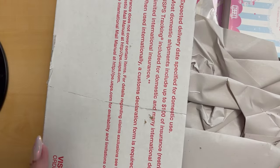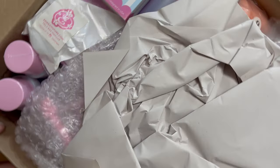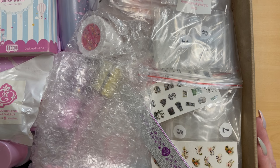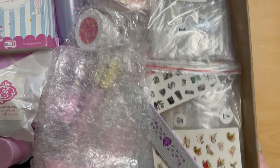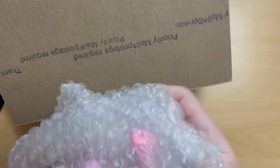I don't know. Based off of all the stuff that I was seeing from other people, here's a little preview of what's inside. Based off of what I was seeing from other people, it's been like a mixed bag. So it's kind of hard to say. So let's just move this forward and I'll pull things out one by one.